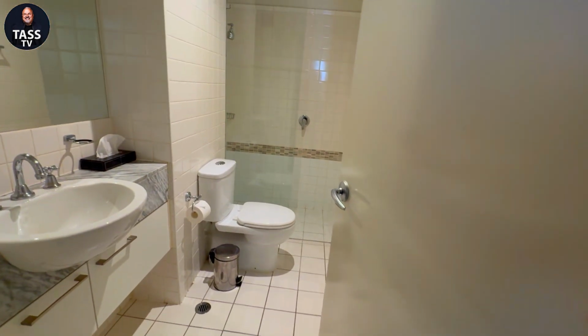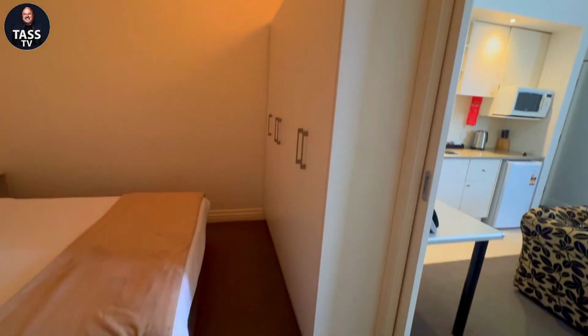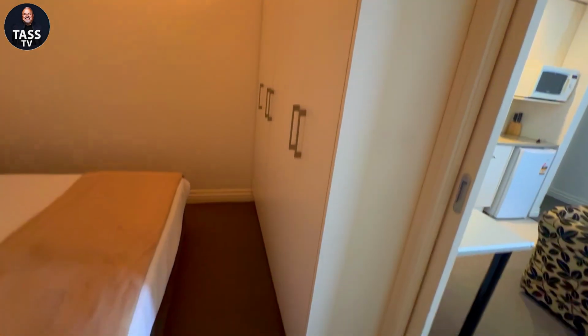Bathroom. One of the issues was this particular room had no built-in robes, and what we did is spent some money putting in a built-in robe. It's only 400ml as opposed to 600, so we wanted to save on space but give tenants the opportunity to have more storage area here for their clothing.